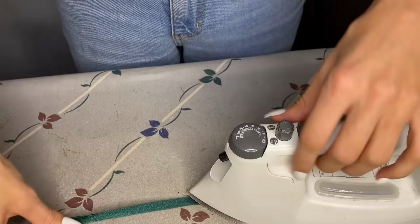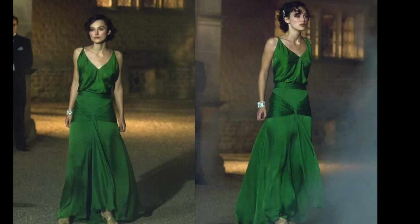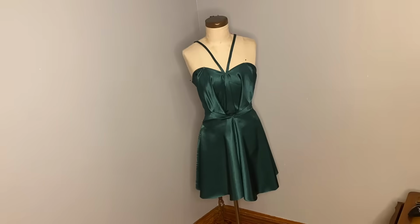You're too young. Flip your strap right side out and then iron it down till it's as flat as planet Earth. And now before we continue with this design, I'm going to show you some of the other things you can do with these pieces of fabric.